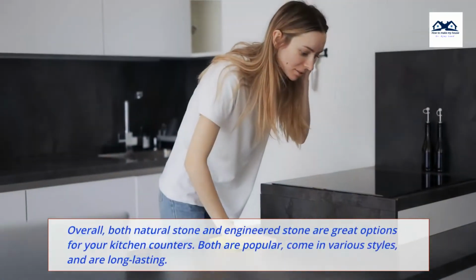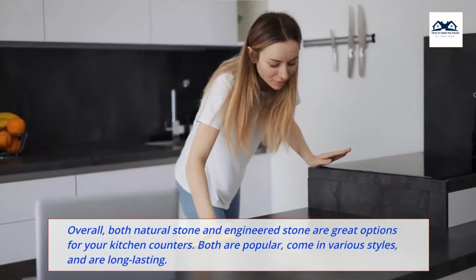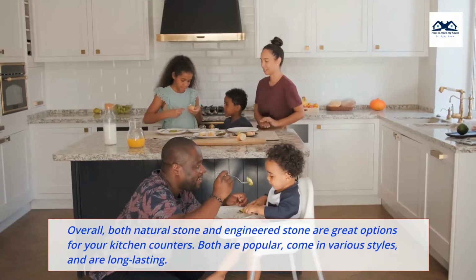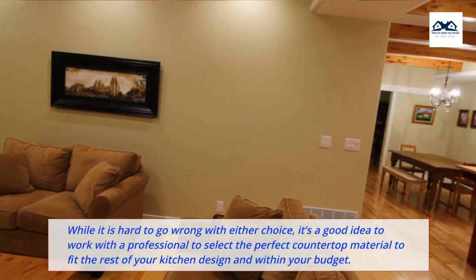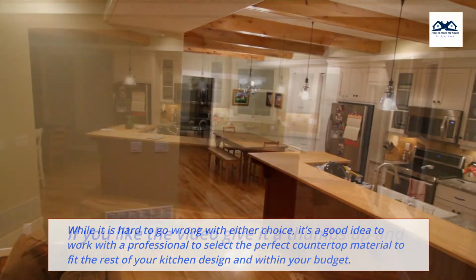Conclusion. Overall, both natural stone and engineered stone are great options for your kitchen counters. Both are popular, come in various styles, and are long-lasting. While it is hard to go wrong with either choice, it's a good idea to work with a professional to select the perfect countertop material to fit the rest of your kitchen design and within your budget.